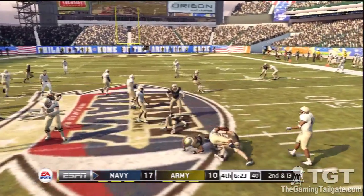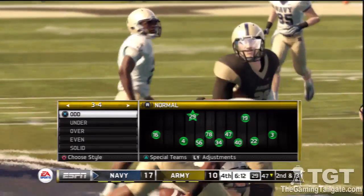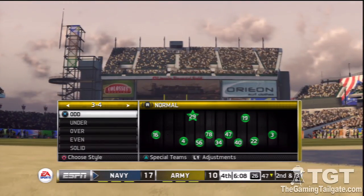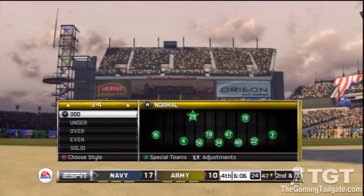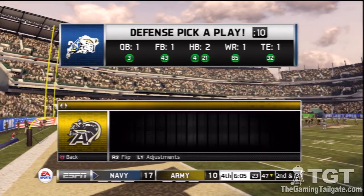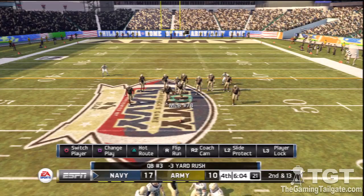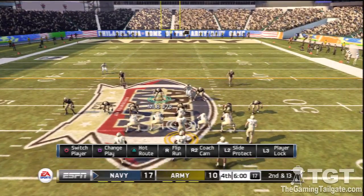Here's an option, right side. They bring him down in the backfield. The option can be really tough to defend. At that time, it was well played by the defense. Second and 13. Ball on the 47-yard line.